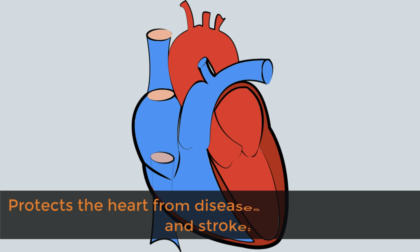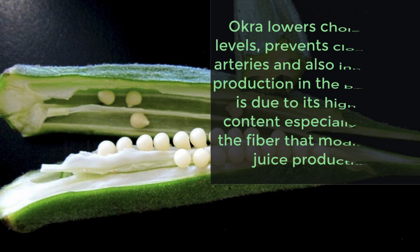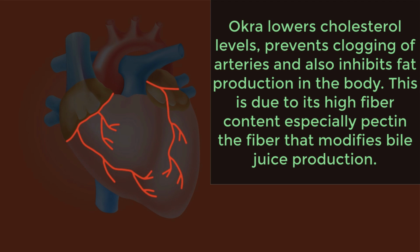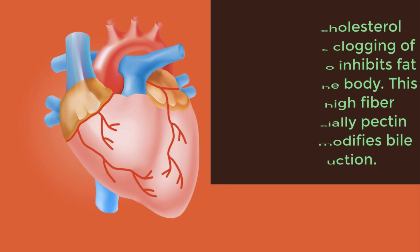Number 5, it protects the heart from diseases like atherosclerosis and stroke. Okra lowers cholesterol levels, prevents clogging of arteries, and also inhibits fat production in the body. This is due to its high fiber content, especially pectin, the fiber that modifies bile juice production.